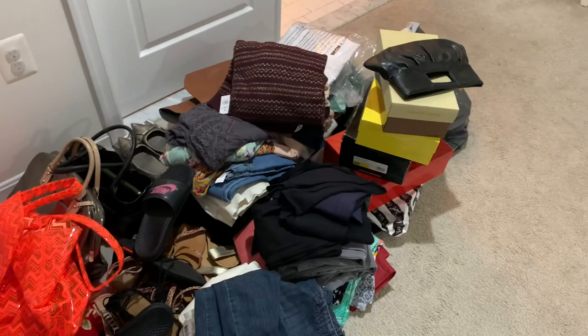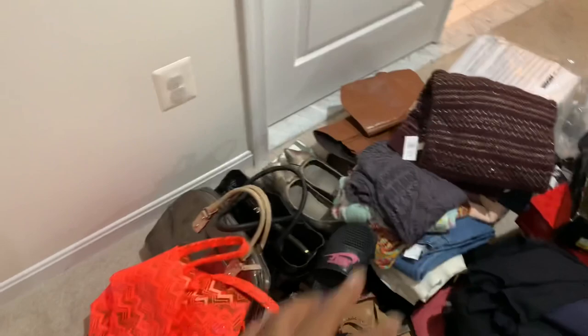I mean, it's sandals, dress shoes, boots, tap shoes. There's purses and beach bags, everything. So many clothes with the tags still on them, accessories.